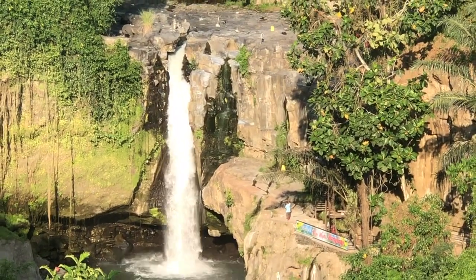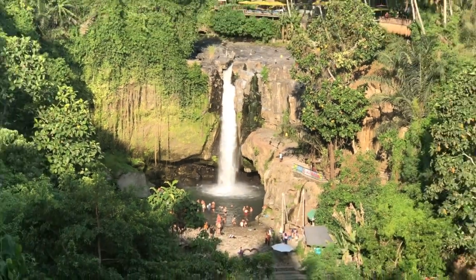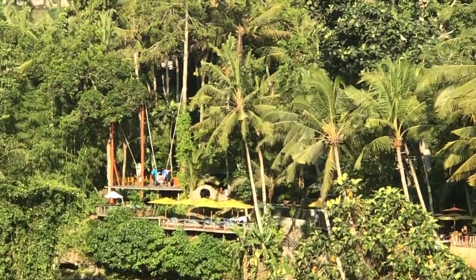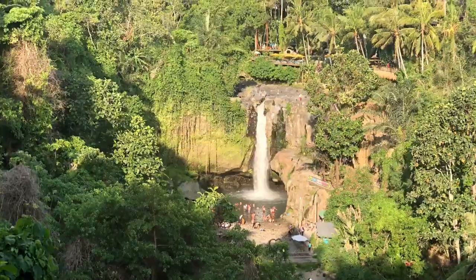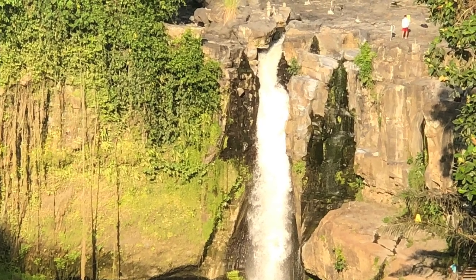Tegenungan Waterfall is a waterfall in Bali, Indonesia. It is located at the Tegenungan village in Gianyar, north from the capital of Denpasar, and close to the artist village of Ubud. The waterfall is isolated but has become a popular tourist attraction. It is one of the few waterfalls in Bali that is not situated in the highlands of mountains territory. The amount and clarity of the water at the site depends on the rainfall, but it contains green surroundings with fresh water that can be swum in.